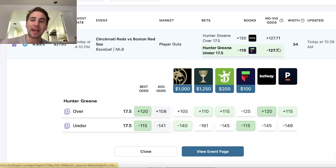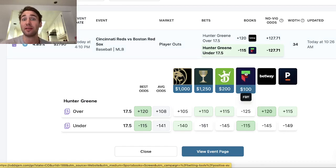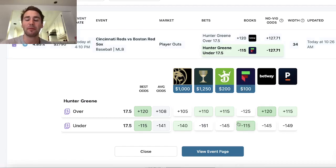So we're always getting better odds than the true odds, right? It's kind of like if every stockbroker was saying, hey, I think this stock is worth 127 bucks, and then your friend is like, hey, I'll let you buy it for 115. This is your dumb friend, right? Fliff is screwing up versus all of the other sportsbooks posting markets. Like, they're screwing up big time.